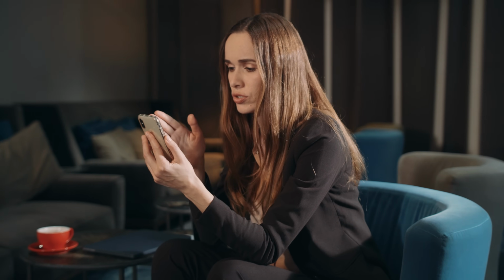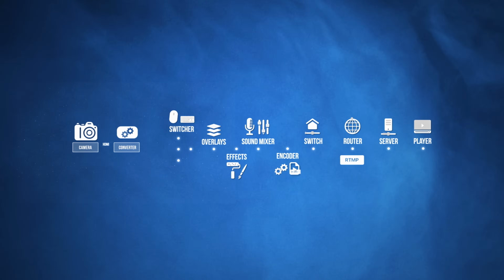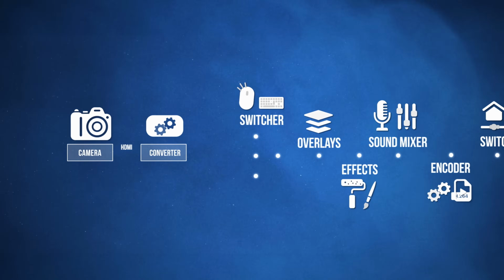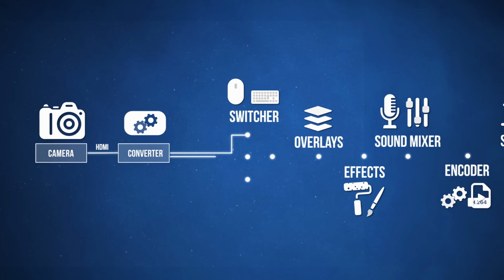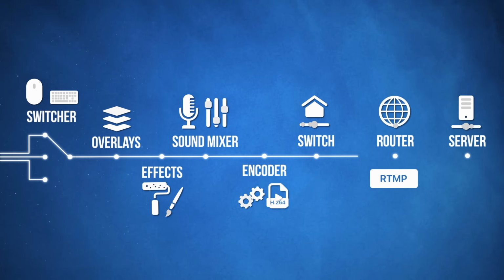So it's very important to work on the reliability of your live stream and on the service you offer in general, because technical problems can appear very quickly, quicker than you think. Take a look at this typical live streaming workflow. Starting with the cameras, video will run through a cable to a converter, a video switcher, and then to the encoder, the router, and then finally the delivery platform.